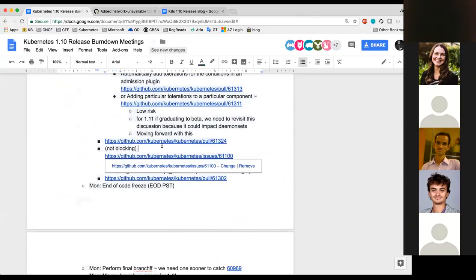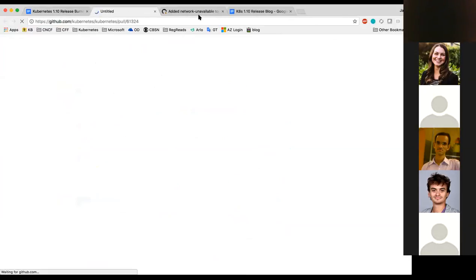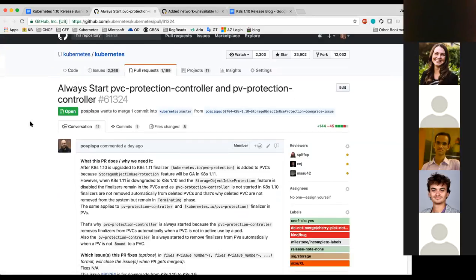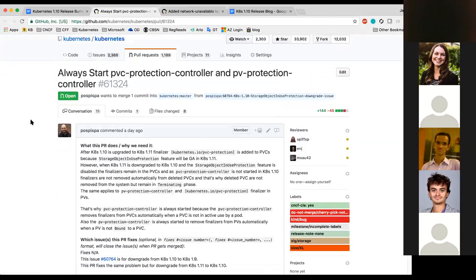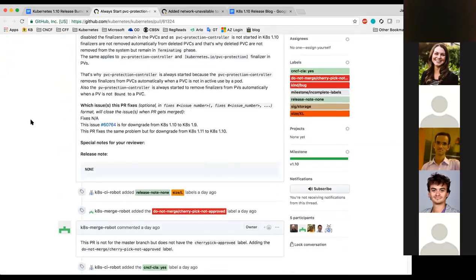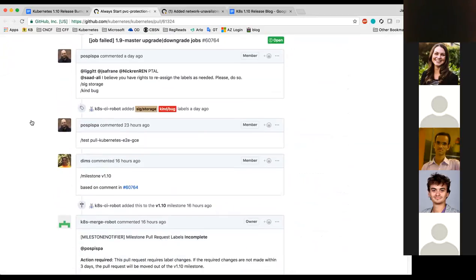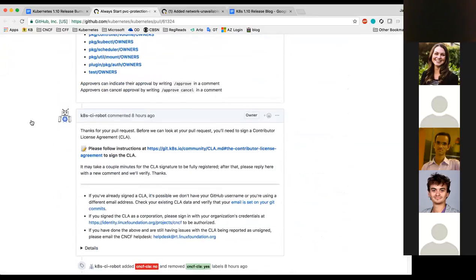So moving down, it looks like this, what was this? 61324, PVC protection controller, PVC protection controller. Anybody have any updates on this? We were discussing this in the poll.